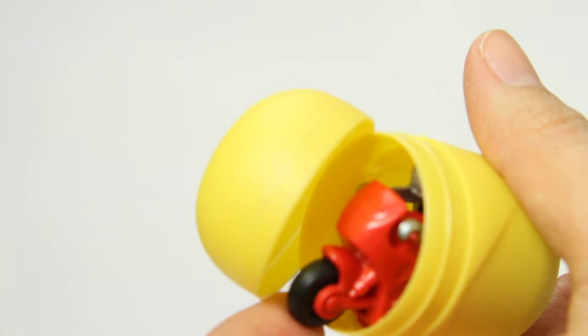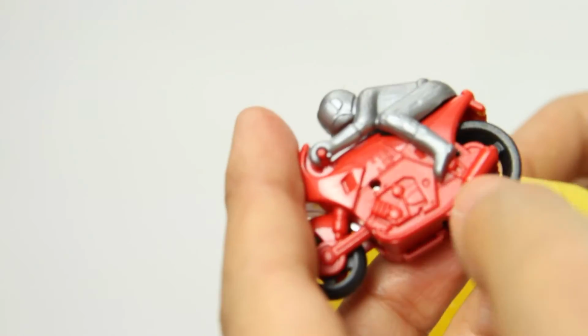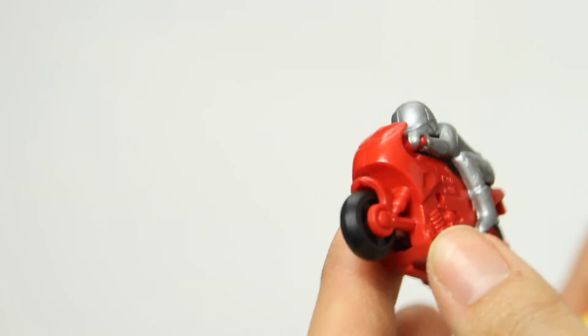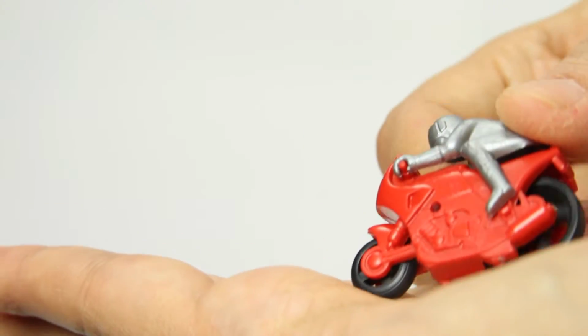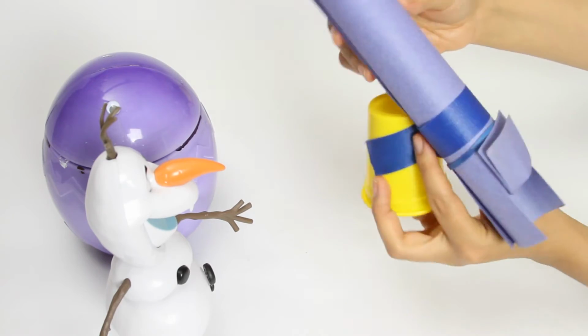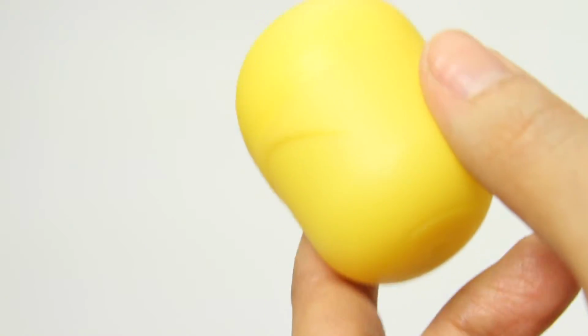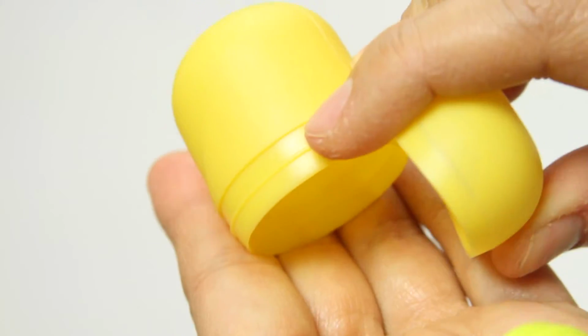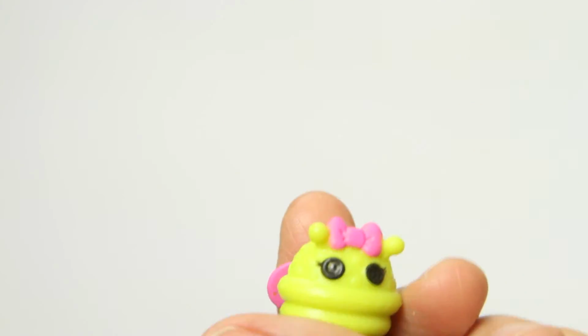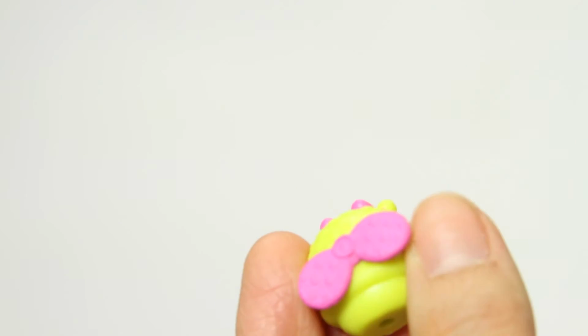No way! Is this what I think it is? Whoa! It's a cool motorcycle! Wow! With a guy on it! This is so cool! And last one! Wow, that's a big one! Okay, let's open it! And what is this? Oh, wow! It's a super tiny bee!